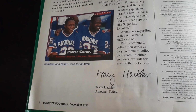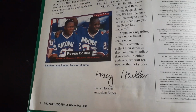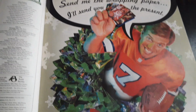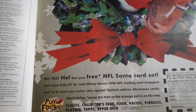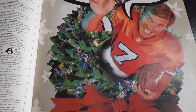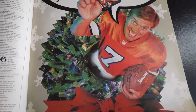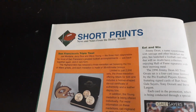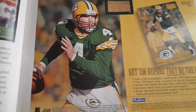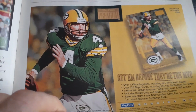Off the bench, we have an article by Tracy Hackler, associate editor. We got Barry and Emmitt. We got an ad for a Wrapper Redemption featuring John Elway in a wreath made out of wrappers. Here's an article about short prints. An ad for Skybox.